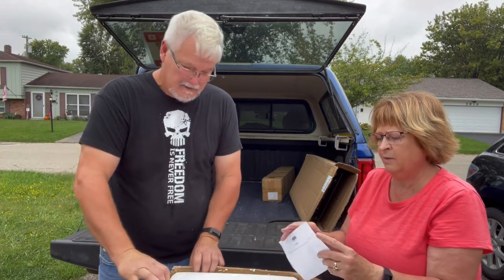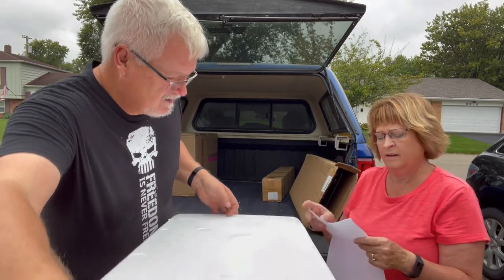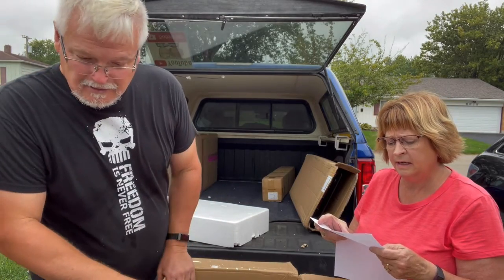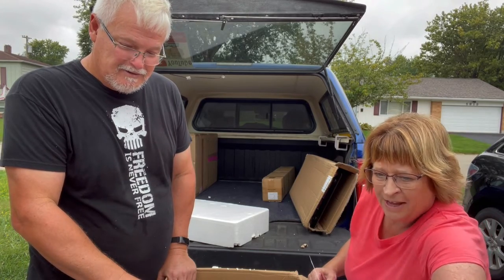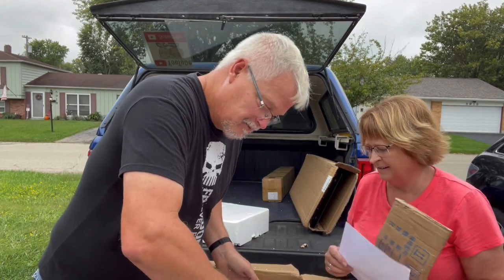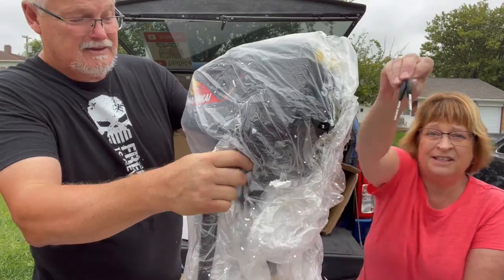This is the return paperwork. Wish it had prices on it. Yeah. Okay. What in the world? 19 Hangkai electric outboard motor. It's an outboard motor. There might be your money back. Oh my God. There's the keys.